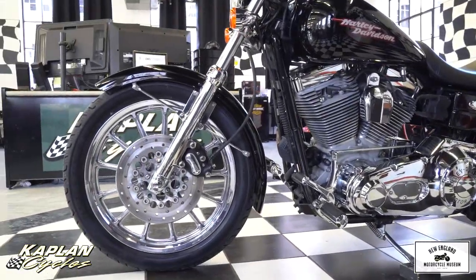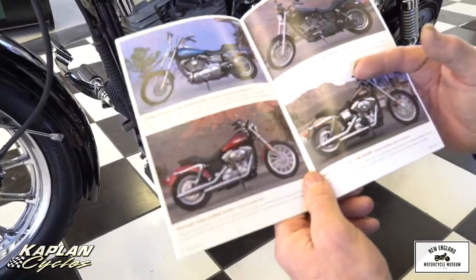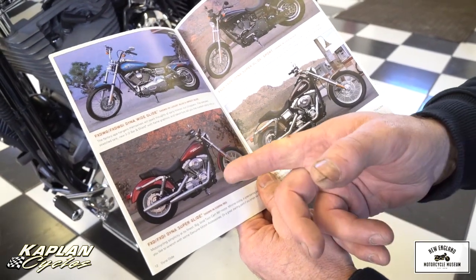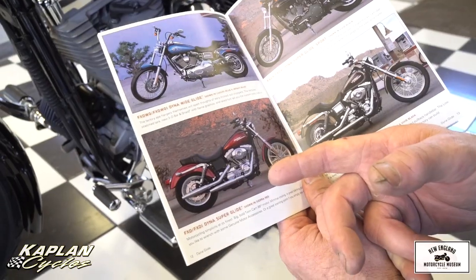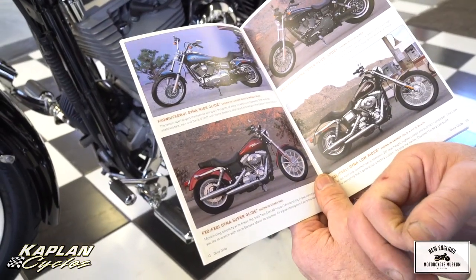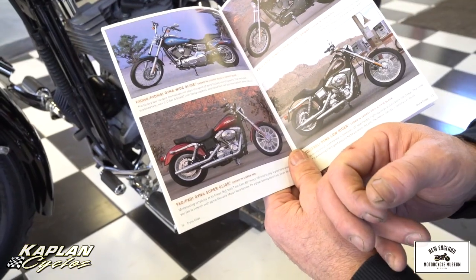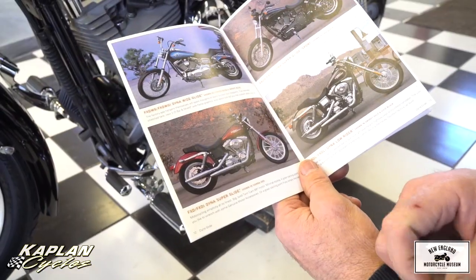Before we get too far into it, I want to show you, this is the actual 2004 Harley-Davidson brochure that I had in stock here. Thought I'd show it to you. That's what a Dyna Super Glide looks like stock. And you can see this thing is covered in chrome front to back. It's expensive to do. There's over $2,500 in receipts just for the chrome, and over $6,000 was invested into the high performance engine build that was done on the bike.